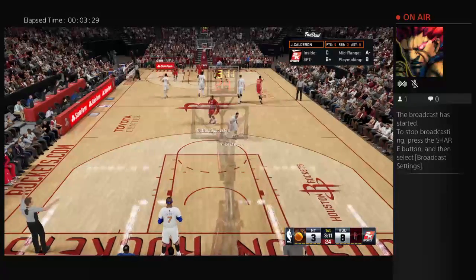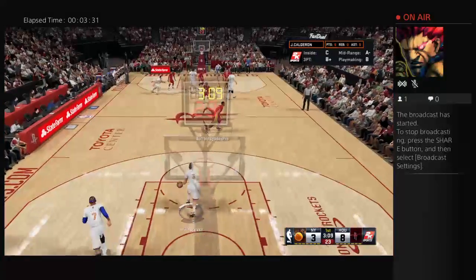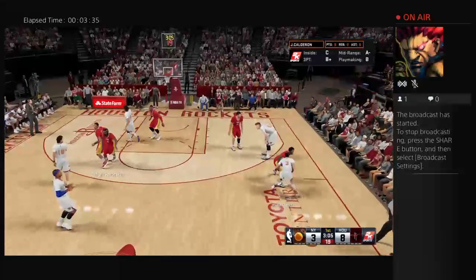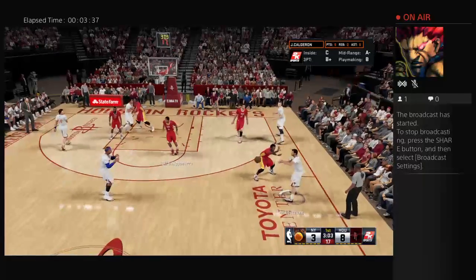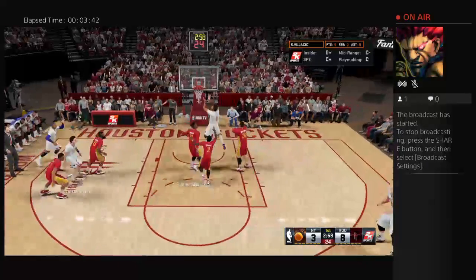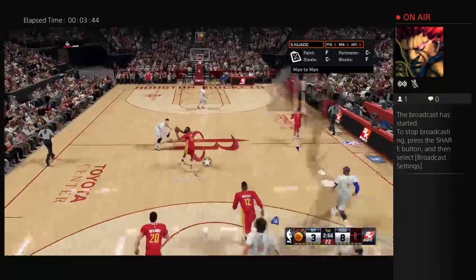Well, I tell you what, the post play has been rock solid right off the bat. It really has, and they've created a lot of high percentage shots in the paint here already. Calderon. Here's Vujacic. Maniunas grabs the miss.